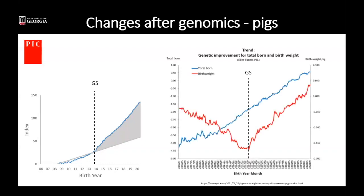Another interesting one here is one of the important traits for the pig industry, right? They want to select for having more piglets per litter, right? Increasing the number of animals. And the consequence of that is a negative correlation with the birth weight of those piglets, right? There's only so much space in there. So as you increase the number of piglets in a litter, the tendency is for the birth weight to decrease, and that leads to mortality and some other issues. And so that's been a problem for selection that we've been trying to solve, right?